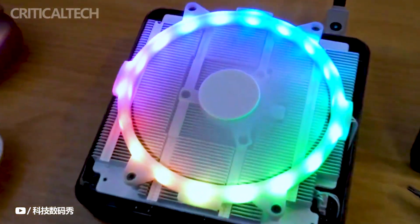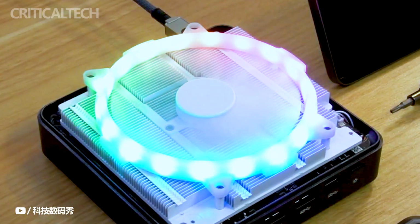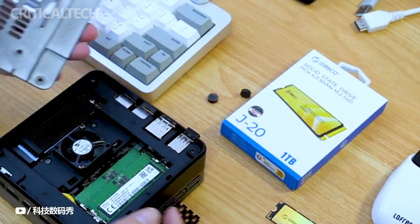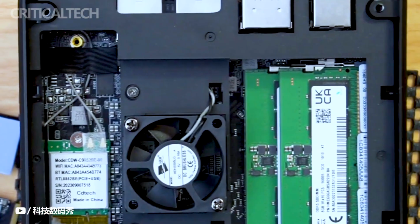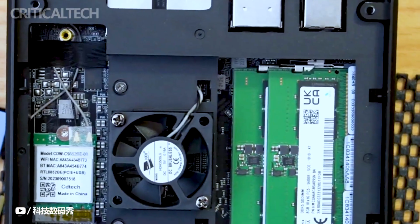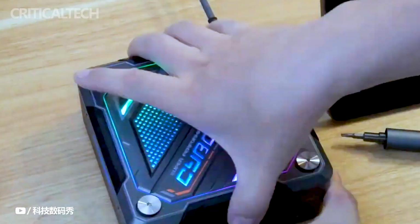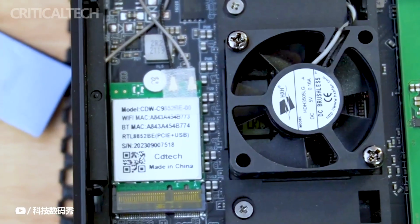The AooStar GOD78 Cyber Mini PC has taken the compact computing world by storm, offering a powerful and stylish solution for those in need of a small form factor PC. This remarkable device is powered by the AMD Ryzen 7 7840HS, a member of the Ryzen 7040 Phoenix APU family, a popular choice among mini PC enthusiasts.